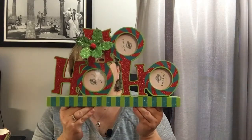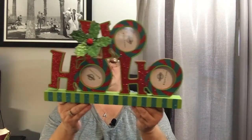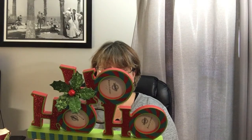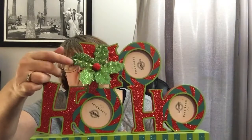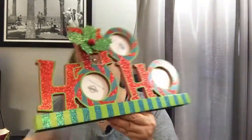Oh, I picked this up. This is a Hobby Lobby piece. I don't know from how long ago. I would think it's not too long because the glitter is still good on it. It's a picture frame, a ho ho ho picture frame. It's got a tag on the back, 04, 09, 12. Do you think it's 2012? I don't know. The little holly bells are on a spring so it moves, and it's got a jingle bell in the center. I thought that was nice. Put your little grandbabies in it.